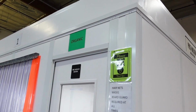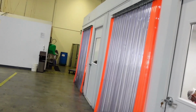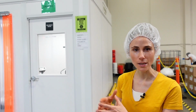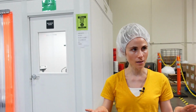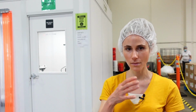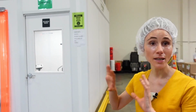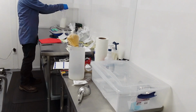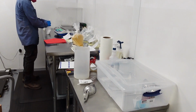And you'll notice they have one separate room for organic ingredients, have to be kept totally separate. And so when you see organic on a product, this is the level of separation starting here, and then with everything you said, all the mixing utensils and everything, tanks that they use, have to be kept separate for organic ingredients.